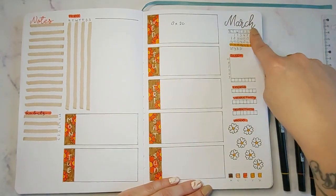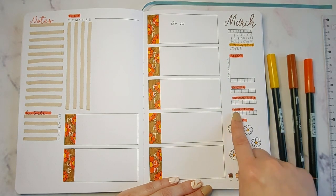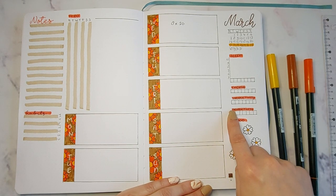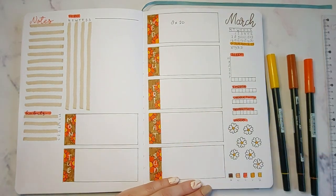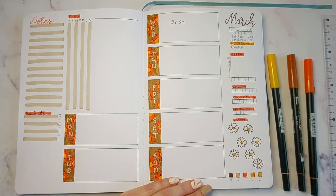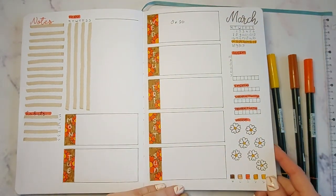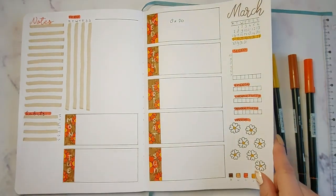We have the monthly title page, the mini calendar, a sleep, energy, productivity, and motivation tracker. Oh, I said productivity twice because we want to be really productive, you know what I mean. And down here we have the mood tracker. The little color coding system, and I do like how this looks. I definitely am going to try this one myself at some point.